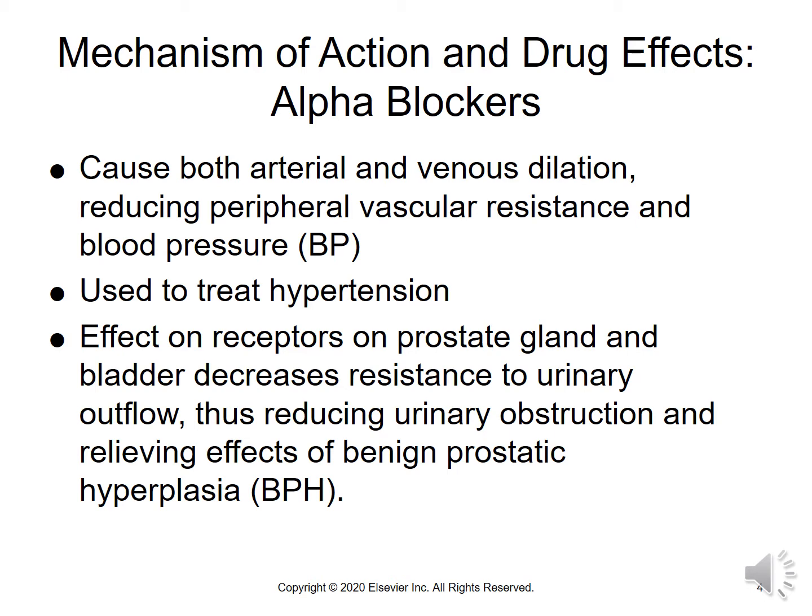So these drugs, the alpha blocker drugs, cause both arterial and venous dilation. And when you have that kind of dilation, it causes a decrease in blood pressure because you have decreased vascular resistance. So these drugs are used to treat hypertension, and some of these drugs treat BPH because there are those type receptors also on the prostate gland and the bladder. It decreases resistance to urinary outflow, thus reducing urinary obstruction and relieving those effects of BPH.